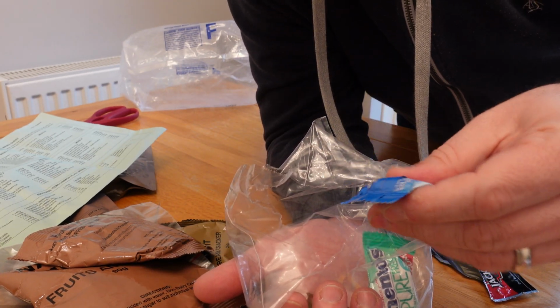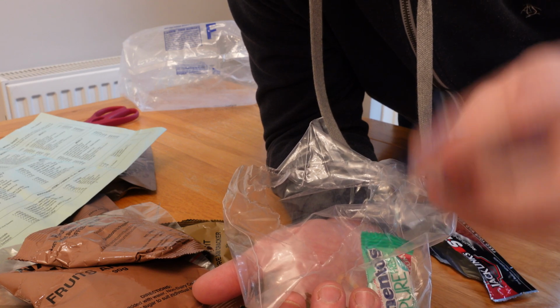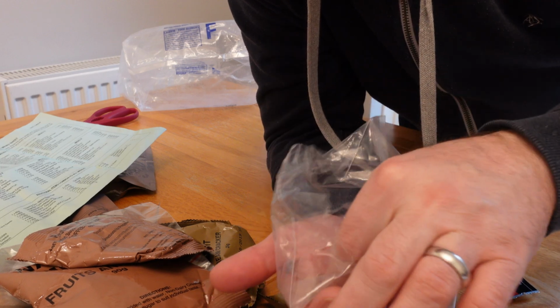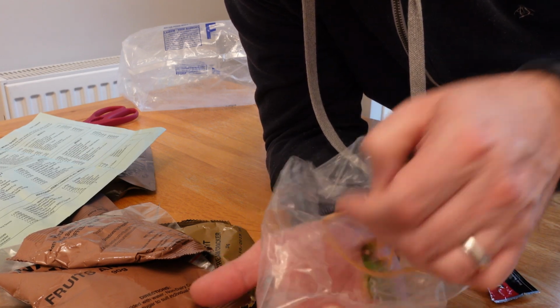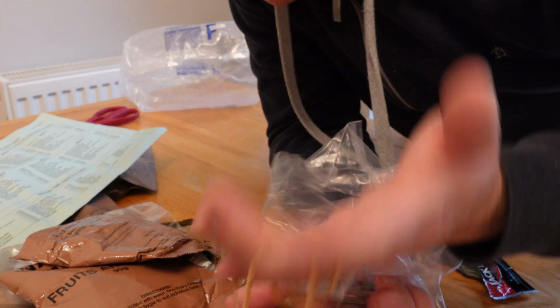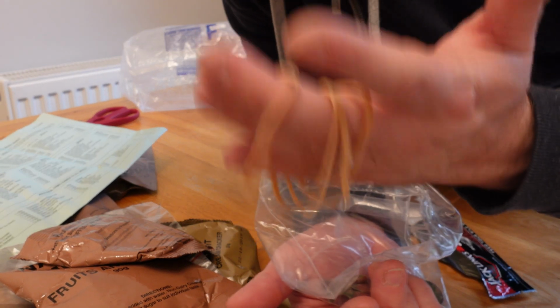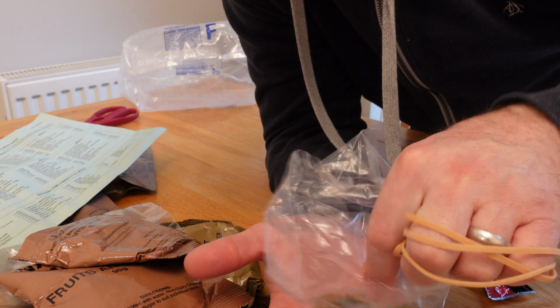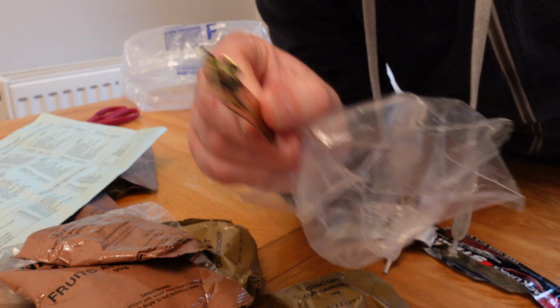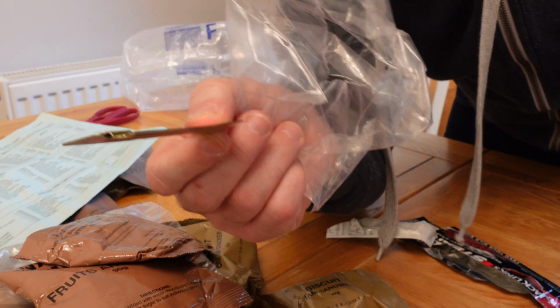Some big Mentos in there, 1, 2, 3. 3 in that one. Oh, that's interesting. Elastic bands, well, they always come in handy. I'm not quite sure what one would use them for in here. Maybe you can enlighten me in the comments. And a cute little tin opener there, which is going to come in handy to get those tins open.